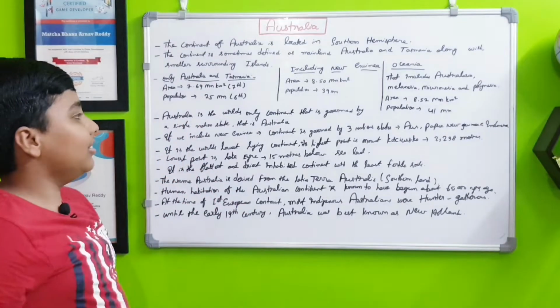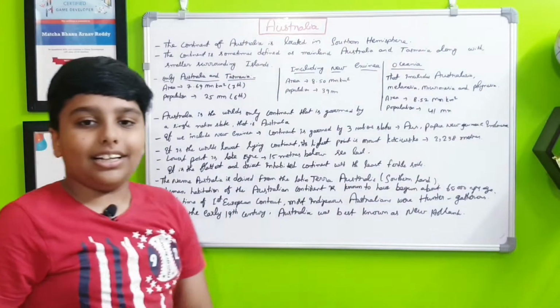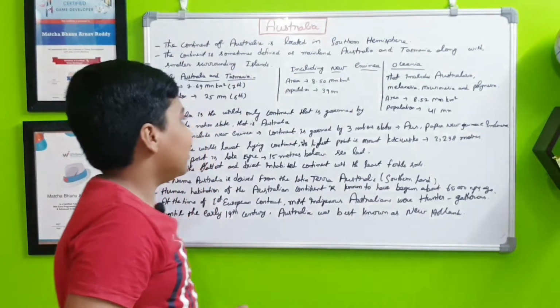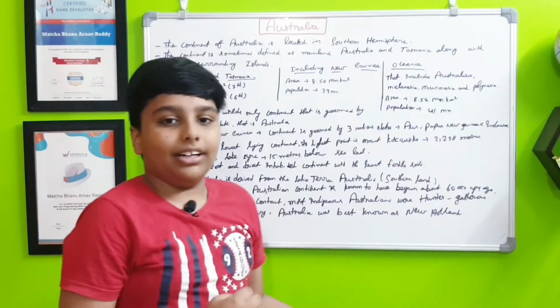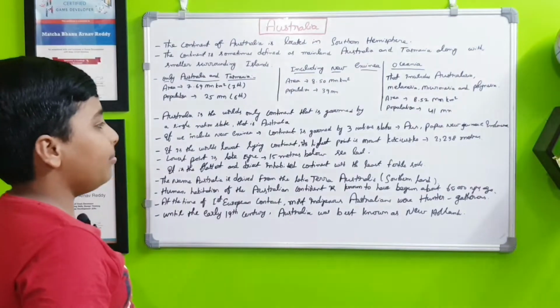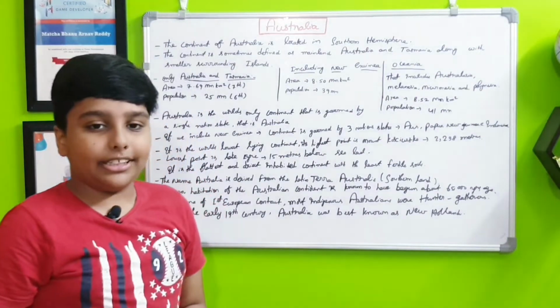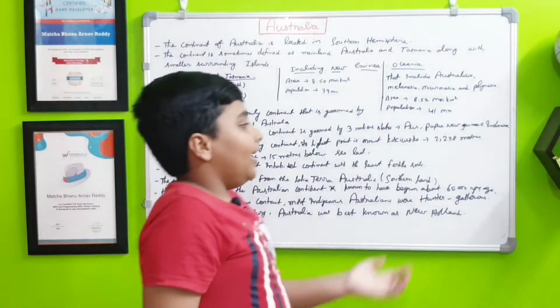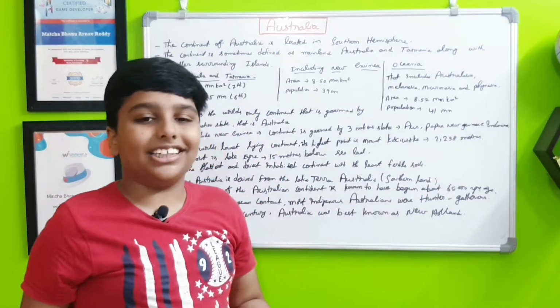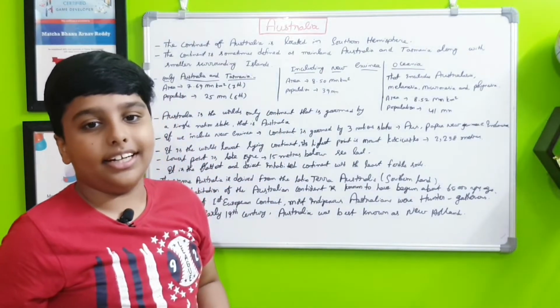Australia is the world's only continent that is governed by a single nation state, that is Australia. There are two other ones, but Australia is the main one. If we include New Guinea, the continent is governed by three nation states, which are Australia, Papua New Guinea, which is the New Guinea, and Indonesia. Yes, Indonesia. Some part of Indonesia is in this Australia continent.